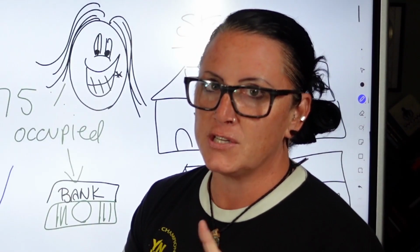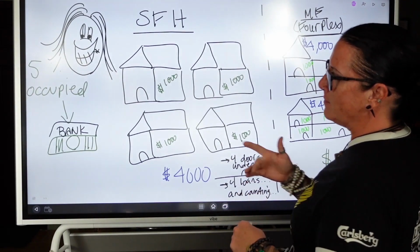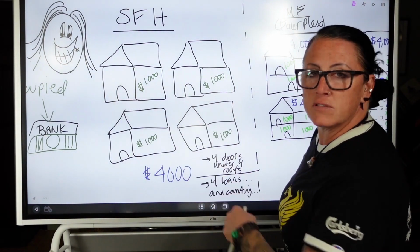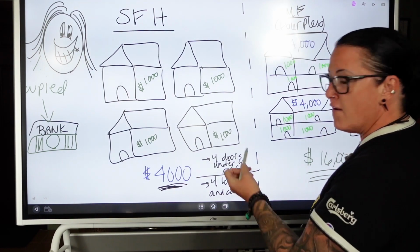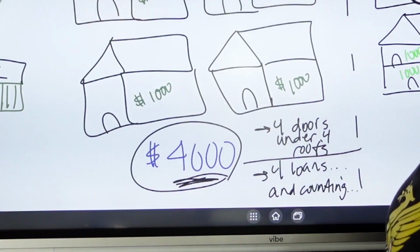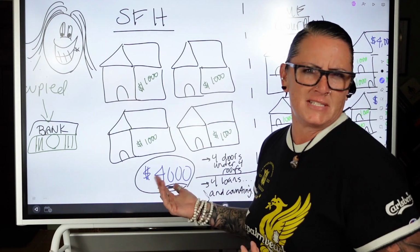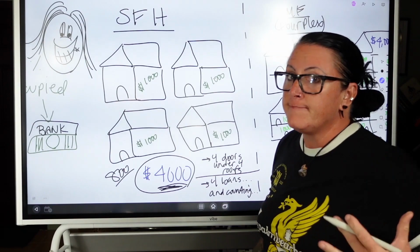So now I want to show you one more thing, economies of scale. Let's just say single family homes, all right, you've got 4 of them and you're getting $1,000 a door in rents. You're collecting $4,000, 4 doors under 4 roofs, cool. I'm feeling pretty good about this $4,000 a month coming into me. I know that's not necessarily the actual cash flow that you're getting, but let's just say it's $200 a door you're getting in cash flow. So that's 800 bucks. Pretty good, right?